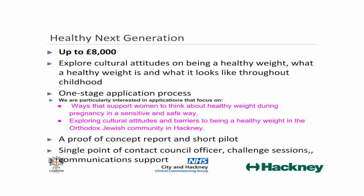The second area that we're interested in for this funding stream is supporting women to think about a healthy weight during pregnancy in a sensitive and safe way. Excess weight gain by women during pregnancy can be a particularly sensitive issue, but we know that maternal obesity is an independent risk factor for fetal maternal complications and has a longer-term risk for the child to be overweight or obese as they grow up. Again, we're looking to avoid projects around weight management or weight loss or dieting programs, cooking programs, nutrition and healthy eating and education programs, and exercise classes and diabetes training and awareness.